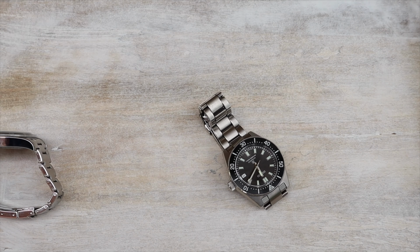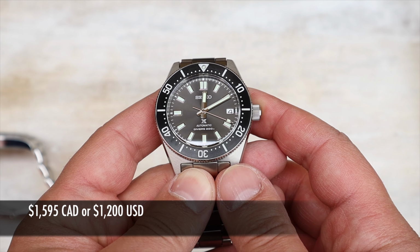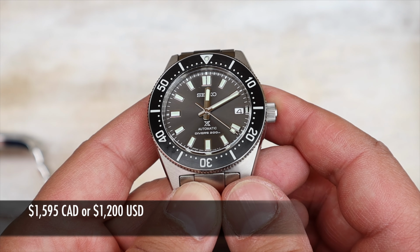Now let's see how the watches are different. The price, of course. The Seiko SPB143 retail currently is 1,595 Canadian dollars or 1,200 US dollars, plus applicable taxes, if any. The current retail price for the Tudor Black Bay 58 is 4,750 Canadian dollars or 3,950 US dollars. The difference is significant.